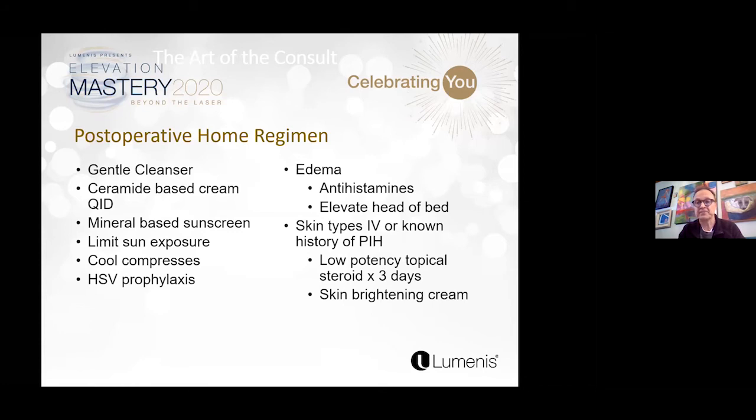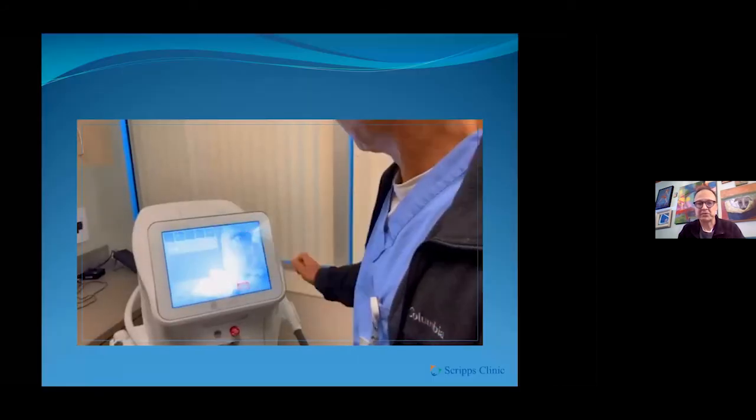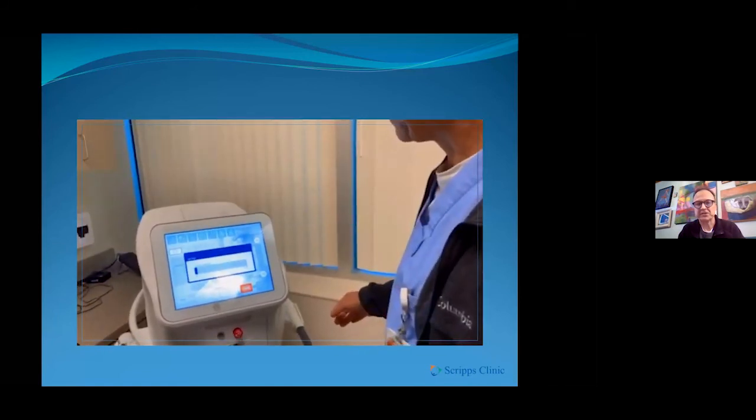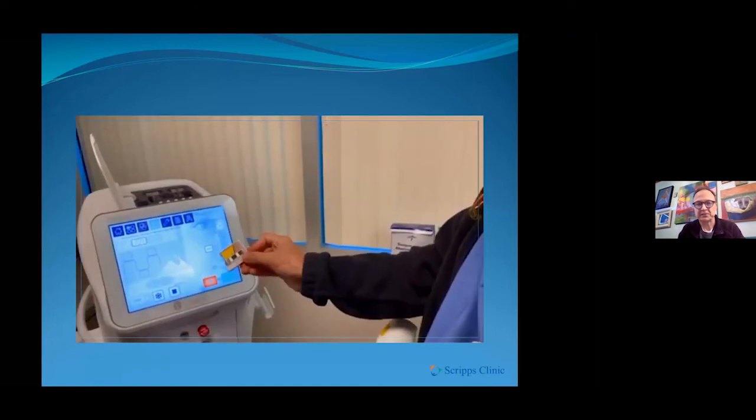It's certainly not perfect, but I think it helps. Anything you can do to suppress inflammation after these treatments is helpful. And again, just showing how fast things are with this machine, if you're just changing from one to the other, and we just start the initiation of the sequence here, and now you see the filter. So it's very easy to change filters.